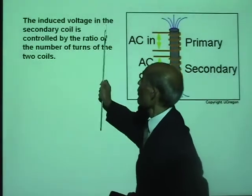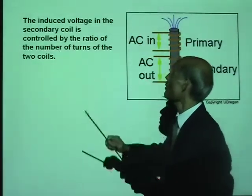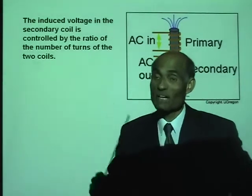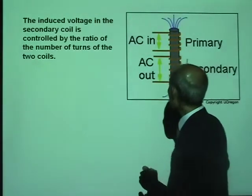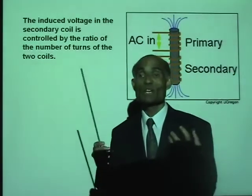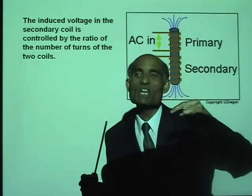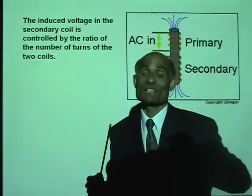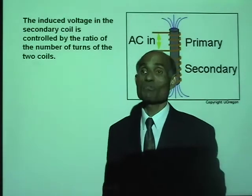Now, the induced voltage in the secondary coil is controlled by the ratio of the number of turns of the coil. Now, I did not show that to you, but it's a very important piece of information. Now, how much is the voltage or the current? Remember, a current is produced by a voltage. So what is actually being induced in the secondary coil is an alternating voltage. It is that voltage that then causes a current to flow.